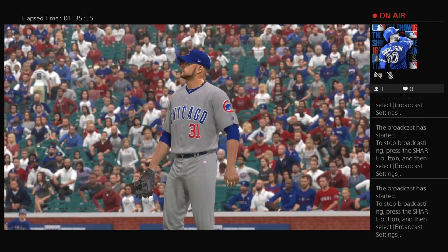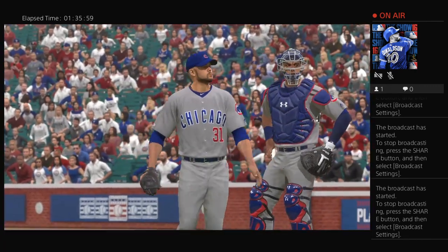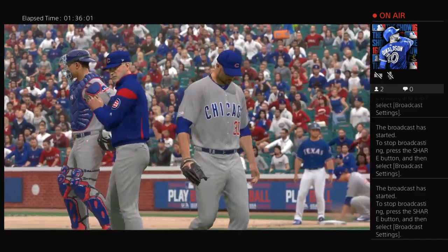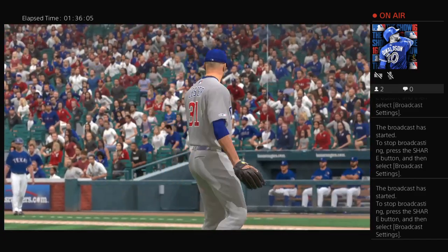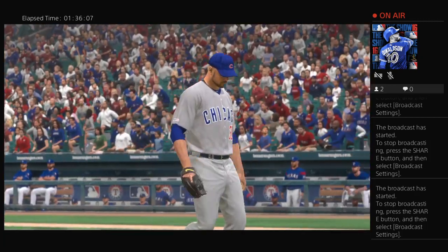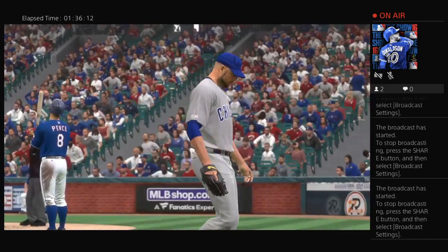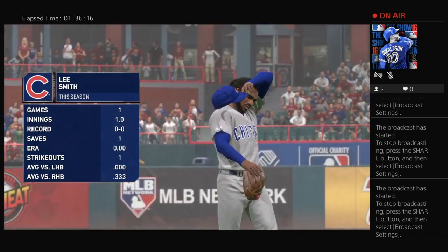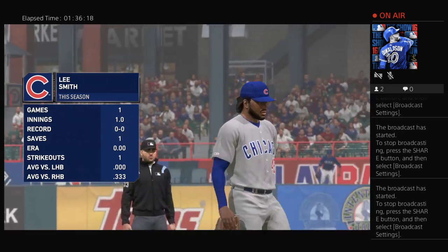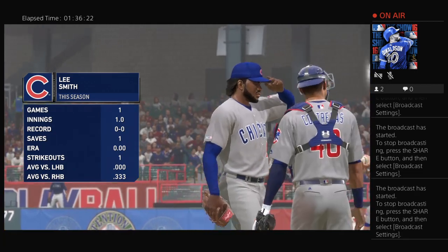On his way toward the mound now is skipper Joe Maddon, and it would appear he's seen enough of his starter this afternoon. So as he departs, he'll remain responsible for the man left aboard, but he cannot lose this one. Lee Smith takes over on the mound now as he'll try to get the final out of the ball game here and pick up a save. Number 46, Lee Smith.